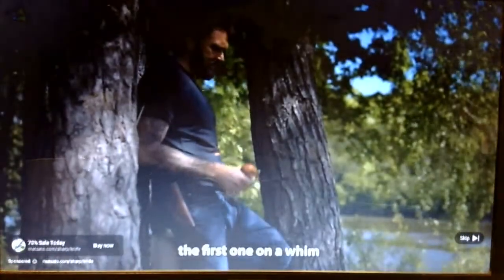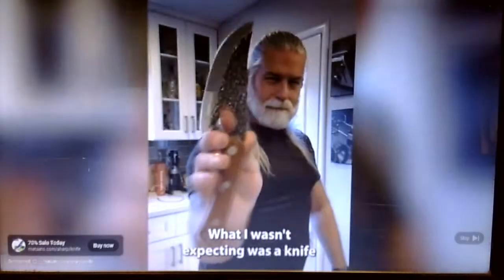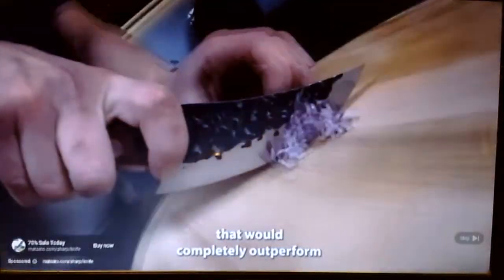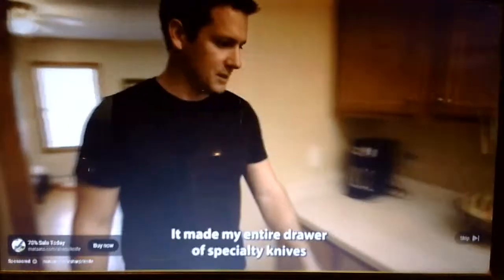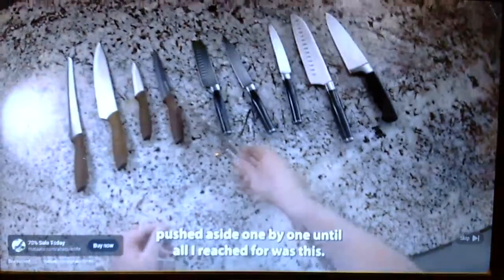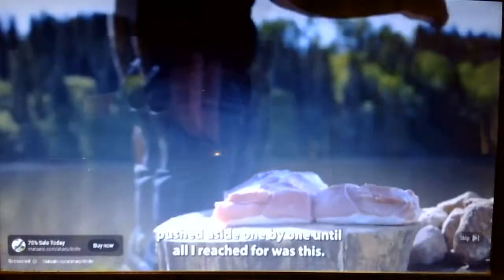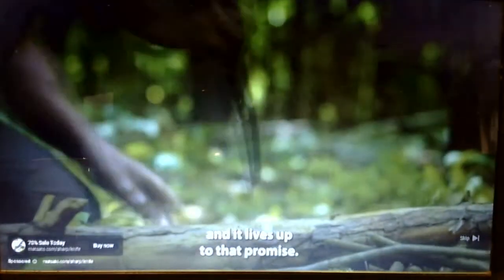I bought the first one on a whim, just because it had a huge discount. What I wasn't expecting was a knife that would completely outperform everything I owned, all by itself. It didn't just work better. It made my entire drawer of specialty knives feel pointless. They got pushed aside one by one, until all I reached for was this. Mazzato is designed to replace the whole set, and it lives up to that promise.